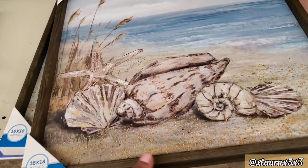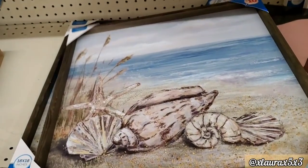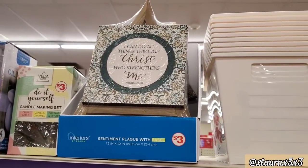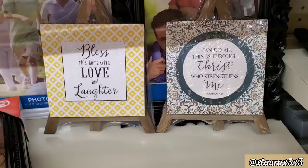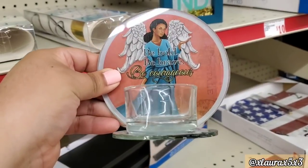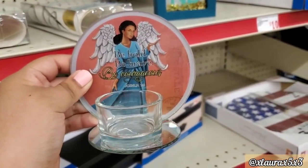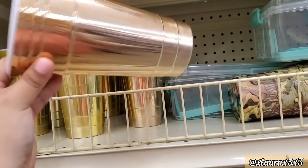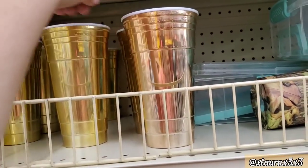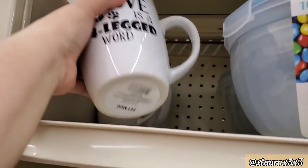They have these big decor pieces, 18 by 18, for $10. And it had the sand feeling, so it was kind of like a 3D thing. They have these for $3. It comes with the easel. And they also have this candle holder for $2. These were made out of a thick plastic, rose gold or the regular gold, for $1. Very shiny.